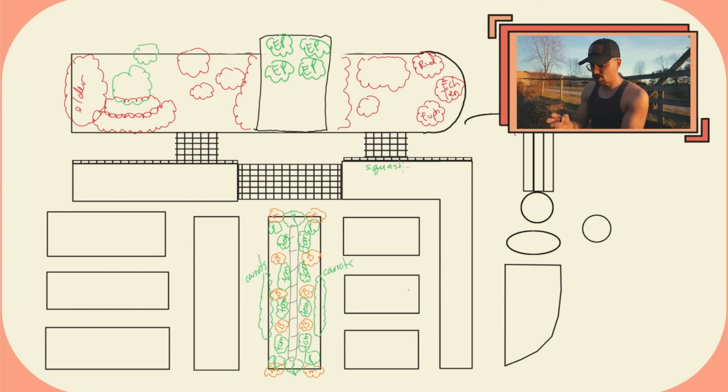Now squash definitely need a good 5 to 6 feet of space, so they need plenty of room. Realistically, I think there's only going to be room for one more squash alongside this trellis to grow comfortably. But over here we've got this panel, and I think I can fit in 2 more comfortably, and they'll be growing alongside the trellis there. Where else can I allocate some squash?